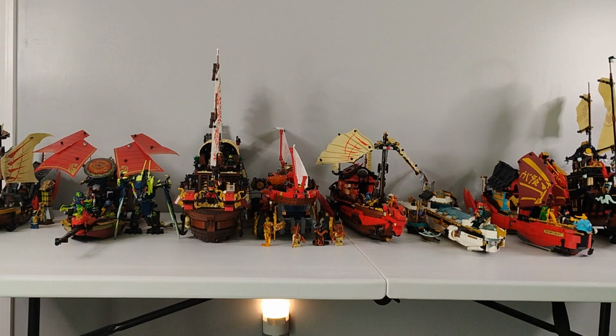For the final opinion section, I'm just going to run through this real quick. The original Destiny's Bounty gets 6 points. A lot of nostalgia there. Final Flight of Destiny's Bounty gets 1.5. The olive green just doesn't work for me. I love the minifigs in the set. I don't love the vinyl for the sails. The play feature also just doesn't work for me. I don't know if I built it wrong or if others who have the set have had that experience with it. It just doesn't work for me.